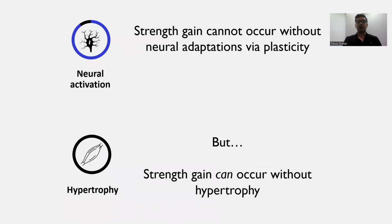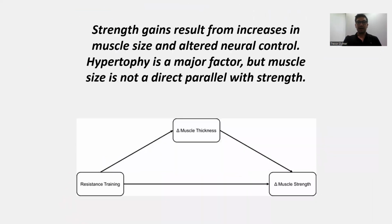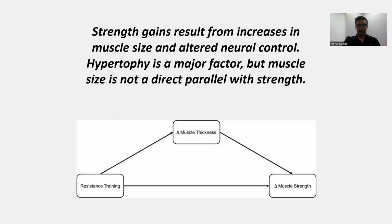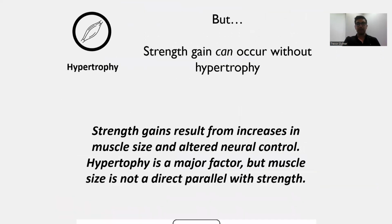So strength gains cannot occur without neural adaptations via plasticity, but strength gain can occur without hypertrophy. What we're talking about is that with those strength gains, a lot of it has to do with the neural adaptations, which we'll get into in a second here.